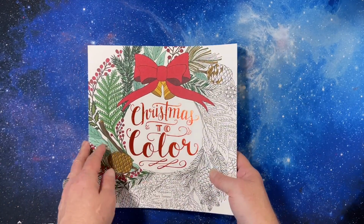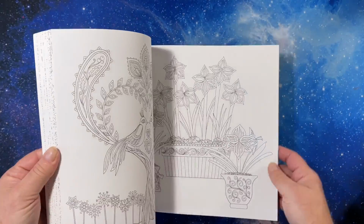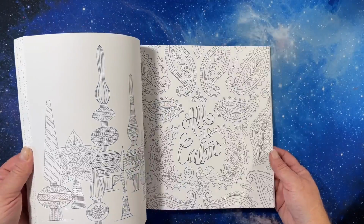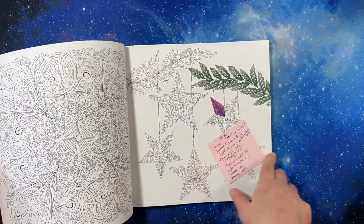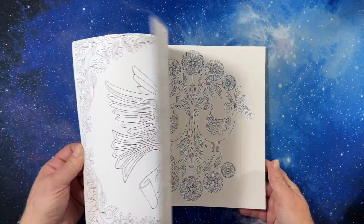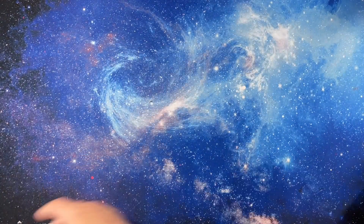Christmas to Color. This one I saw on Coloring with Vicky years ago, and she was doing some beautiful work and she recommended it, and I got it. And I actually started a picture doing it with those colors, but I never got back to it. So I don't think I did hardly any Christmas coloring last year.